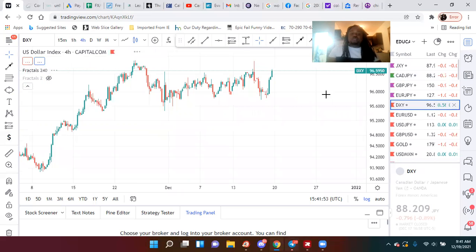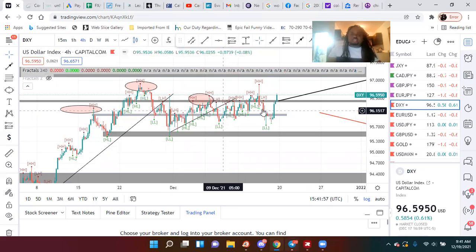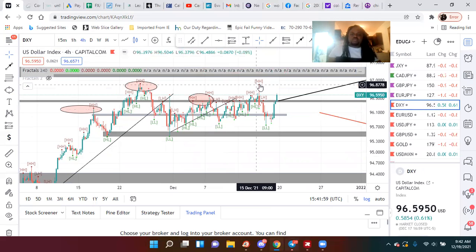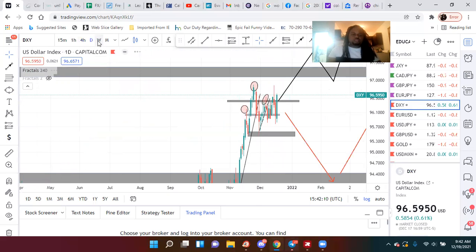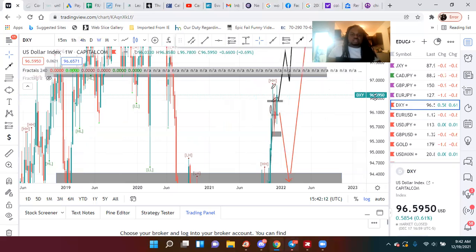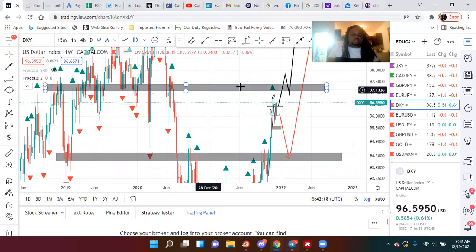I said the dollar was going to continue to range, I think. And we got right here, we had this nice drop down here because news pushed it up above here. So it was a fake out breakout, but now it broke out. So I don't know. We're looking at the monthly. Remember where the monthly, we took this off, put the fractal, we still have a fractal off that support.